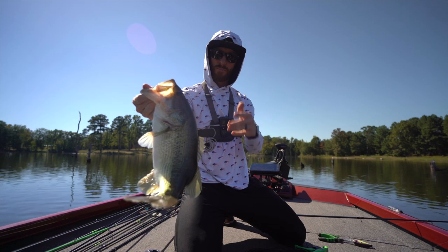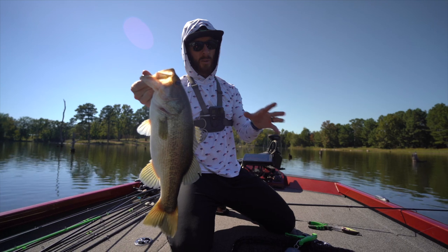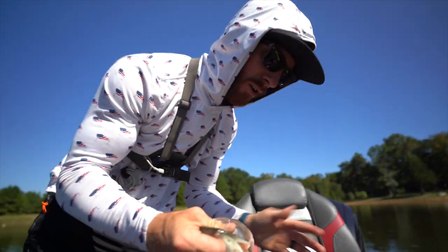I saw him on Livescope just past the tree, okay? And as soon as I cranked by it, the dot moved. And I wasn't sure if I was gonna get the bite or not, so I kind of slowed it down for a second. This is the one day I'm out fishing Devin. She always outfishes me.